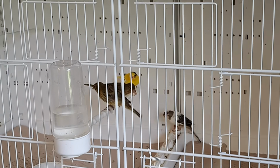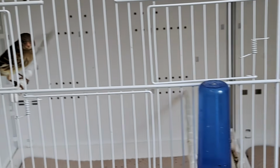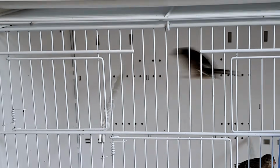A bit of different colour in the bird room they'll be. These 2 don't know what to do with themselves. They've got all that cage themselves now. Yeah, they're nice birds now. Dinky little things.